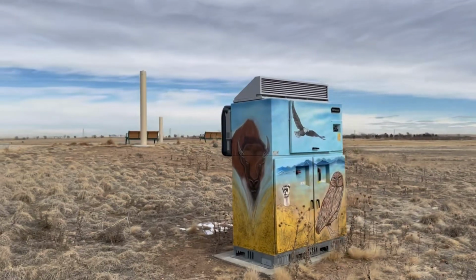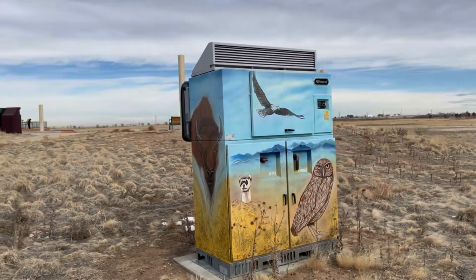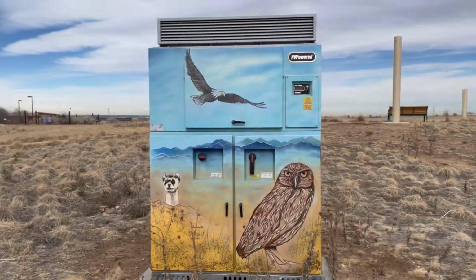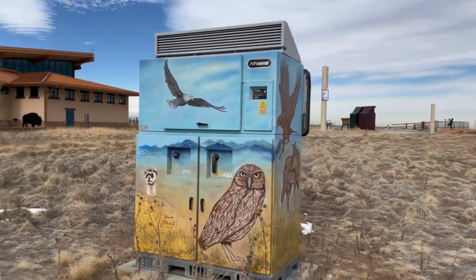Yeah, we're gonna go check out the visitor center. Always fun when they paint these boxes. Get one more on that side.